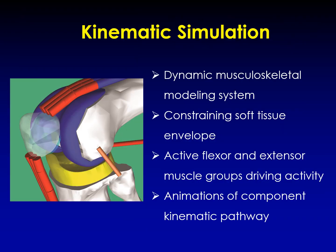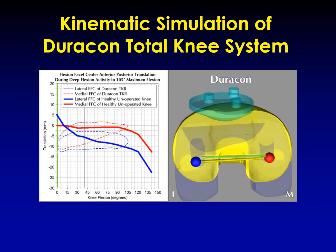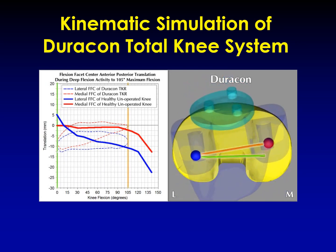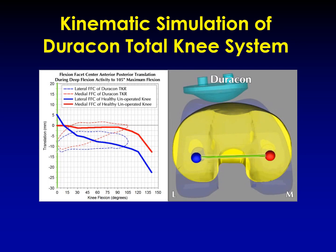The next step we have undertaken is kinematic simulation through the use of a dynamic musculoskeletal modeling system, which offers a constraining soft tissue envelope with active flexor and extensor muscle groups driving activity. The outputs of the software are animations and plots of the kinematic pathway. The resulting animations and plots characterize the motion of the femoral component relative to the tibial insert in comparison to that of the normal knee in a deep knee bend activity.